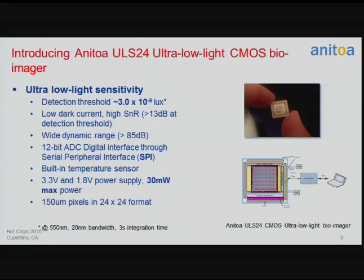So what does this mean? Today we have scientific CMOS sensors that can be used in scientific or military applications that can sense light levels like 1,000th of a lux. And 1,000th of a lux is as low as in a pitch dark, low moonlight, low star kind of environment they can sense. But what we are doing here is 1 millionth of a lux. So it's another 1,000-fold improvement over today's scientific CMOS sensors.